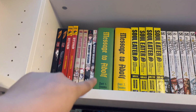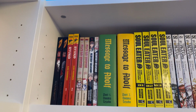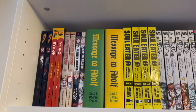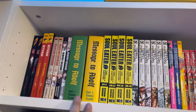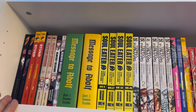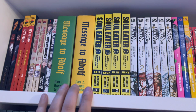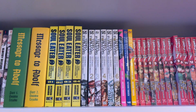Heavenly Delusion, new series, first Denpa title. Kind of interested in seeing where that goes, but with Denpa releases, you never know how long it's gonna take for more to come out. Message to Adolf, need to read this. Bought it because of the restock, and I heard it's a classic. It's by Osamu Tezuka, so yeah, I heard it's really good though, so I really need to get into it.